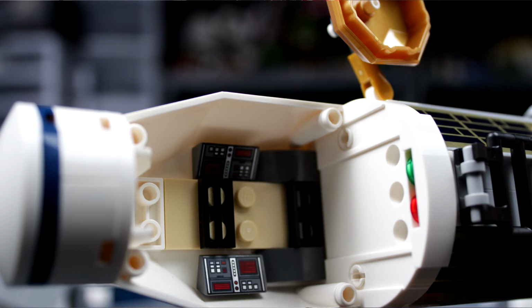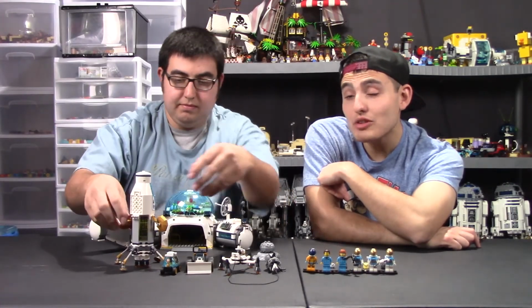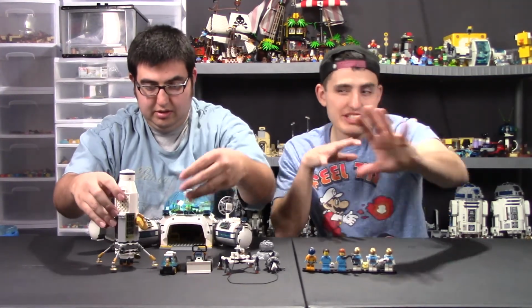And then the little computers. I didn't put that one in, so they're gonna have some technical difficulties taking off. It's all right. They'll figure it out. They're astronauts. They know what they're doing. And again, I gotta say, I love the gold on the rocket. The gold is really, really cool. It just makes it look so spacey.